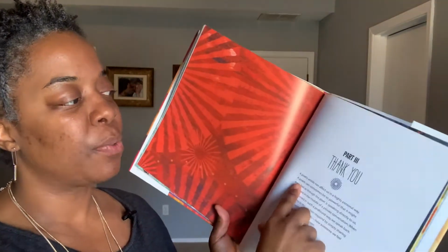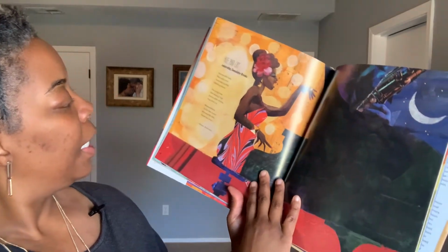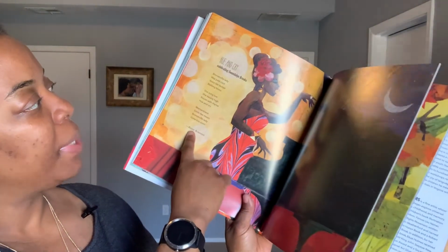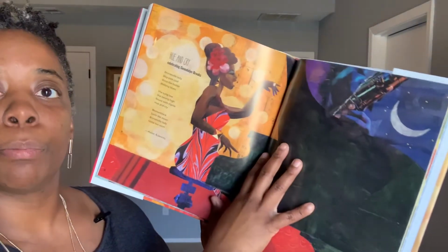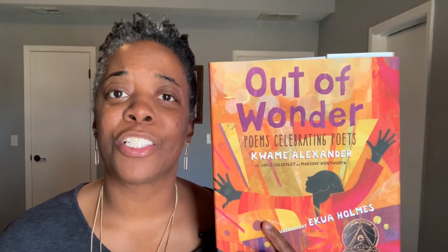And it has who wrote the poem. This one is a part 2 section. It says, thank you. And Kwame Alexander wrote this poem, and it is celebrating Gwendolyn Brooks. So that is how the poems are set out. Oh my gosh, you guys. It's a great book.